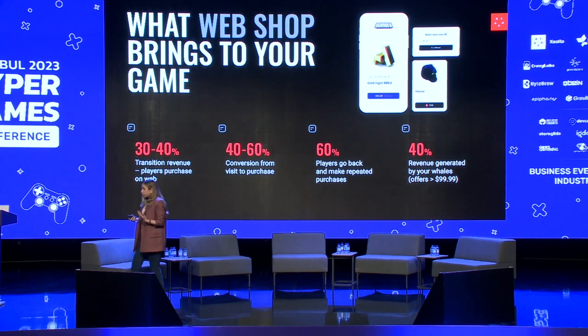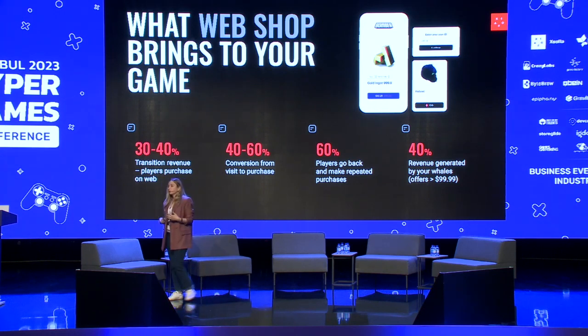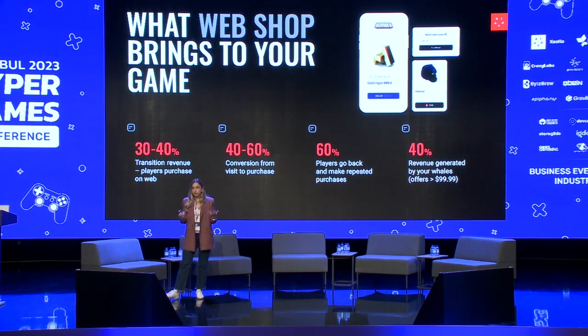So how do we do it, and why do players prefer to use web shop? It's because of the added value. You provide them something more valuable compared to the mobile, and they are willing to spend more money on the web shop because of that extra value. So good for your players, there is added value.